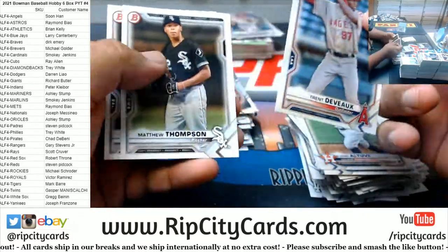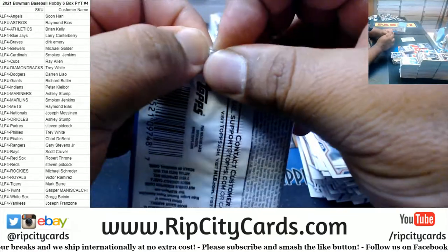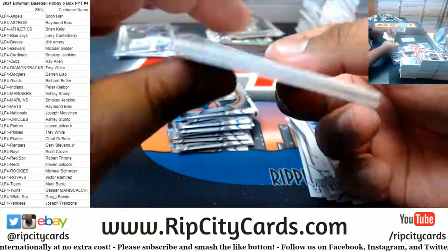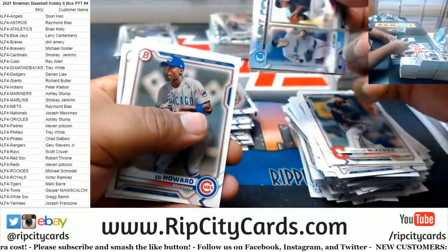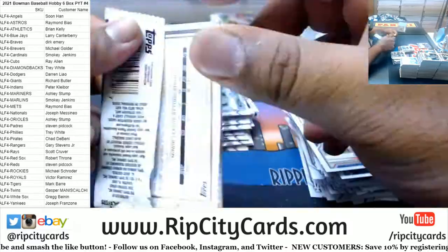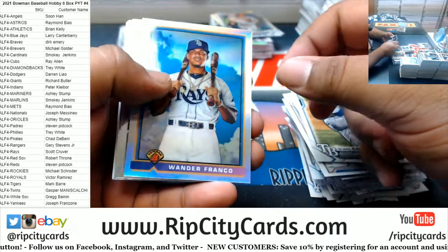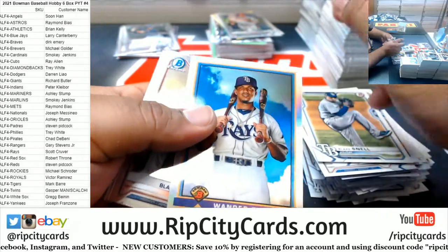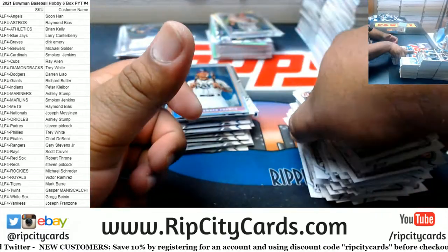Well, that's Pat Surtain Sr. right there. Very nice. Dolphins legend. Last pack of Mojo. Some glue residue from the pack or something there. All right, so that's gonna do it.